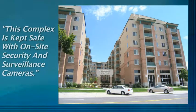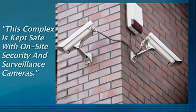Now let's turn to an example of an apartment building risk. Industry-specific sites offer detailed information about apartment buildings. Here's an ad which poses a potential negligent security liability risk. The advertisement says the complex is kept safe with on-site security and surveillance cameras. What happens when the complex isn't kept safe and someone is hurt?